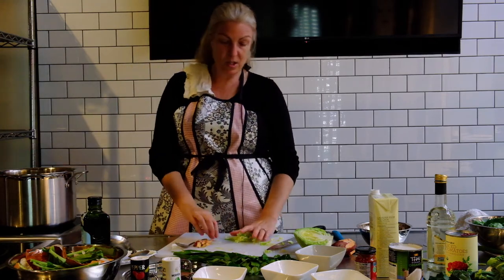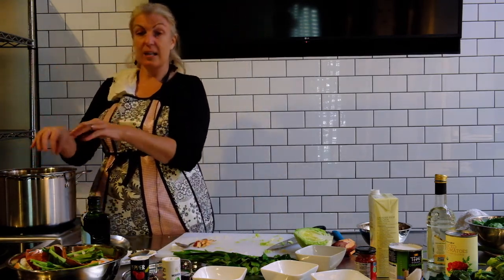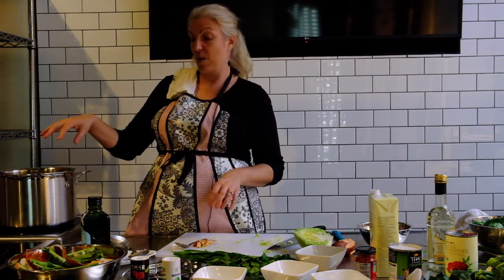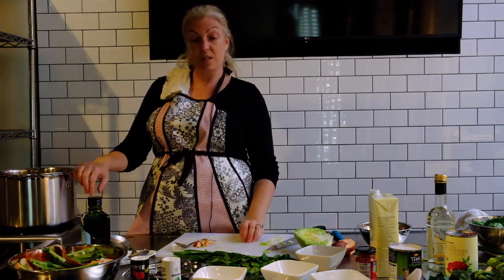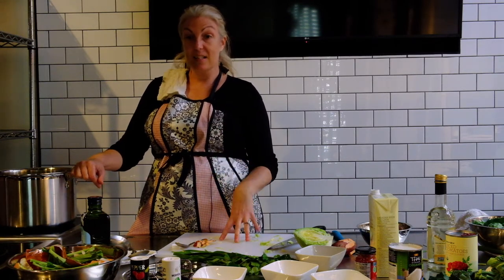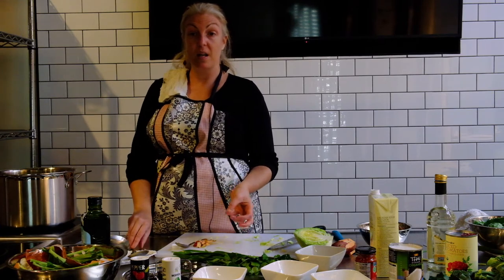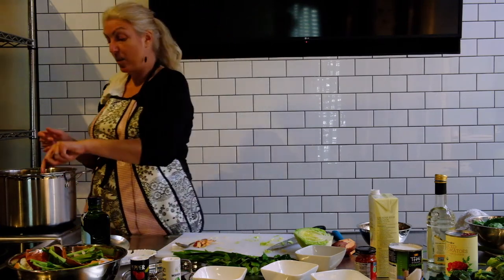So I always like to do a root veg, some kind of greens, those onions, that mirepoix, and then for this soup, I add the mushrooms because it's a Thai soup, but you could add the beans, like I said, for a protein. In this soup, you could even add tofu if you wanted. That adds a nice protein to your soup.